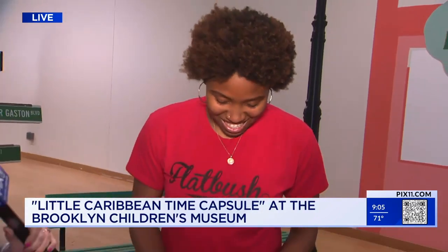We even have them in a glossary in our Little Caribbean passport where we have different words and what they mean, especially if you hear it and you're like, I don't know exactly what that is, but it's great to hear it and now put it on a sign. Oh, that'll be wonderful for the kids to learn today.